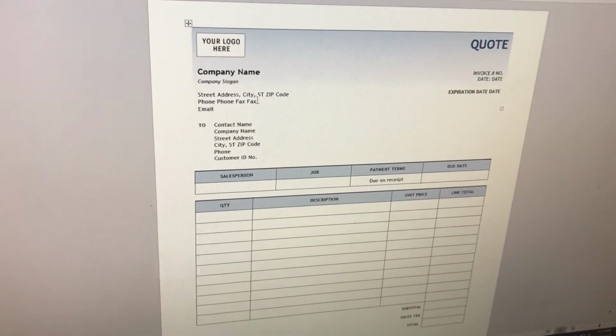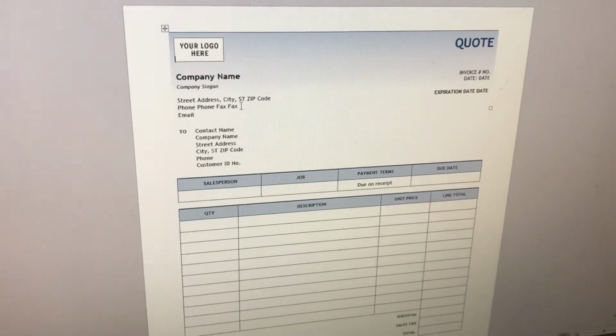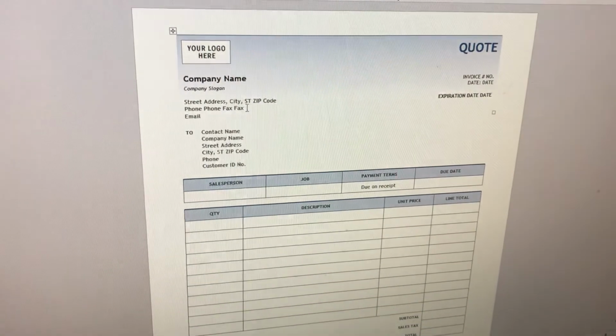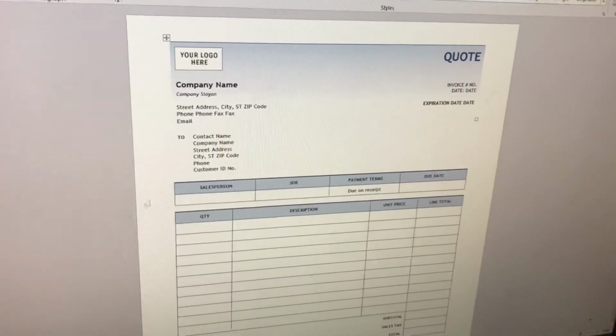And yeah, you make sure you double copy it. You make a copy of it for yourself. I would make 3 copies. Keep one at home, keep one in your truck, and give one to them. It's so important to keep your paperwork organized. I will be doing another video on how I keep my paperwork organized.